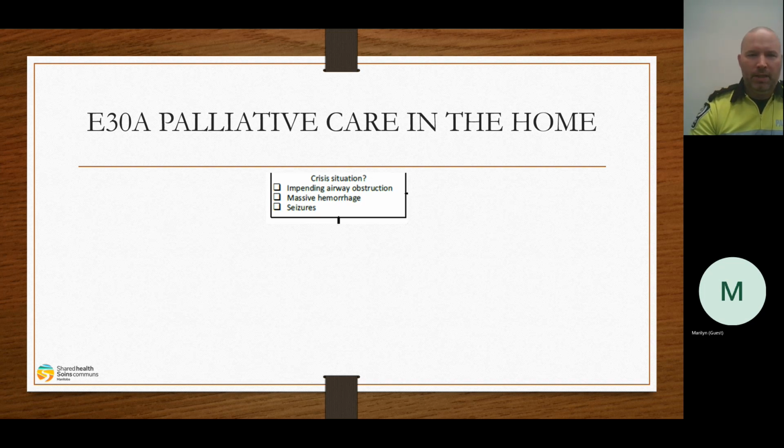You may see a lot of blood at end of life, but it's one thing to talk about. It's not a thing to see it. So we may get called for that. And seizures are pretty straightforward, right? So if the patient's having a seizure, if they've got brain mets or just some kind of other issues going on, we can get called for seizures.